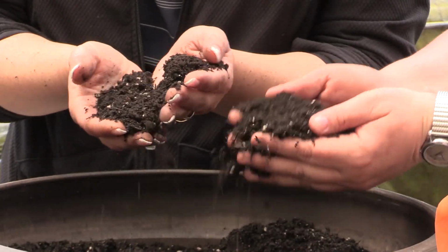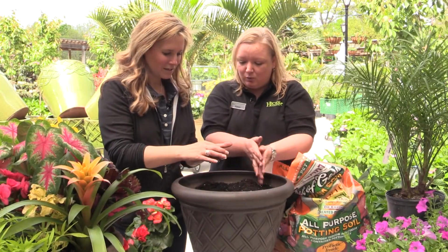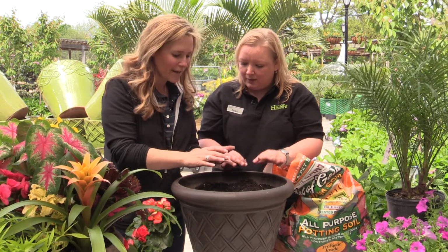This is actually the cleanest dirt you'll ever touch. It really, really is. It's sterile, so you don't have to worry about anything being in it. Like bugs, worms, which I'm fine with, but I don't think you are. I don't know. I have a thing about worms and fish.